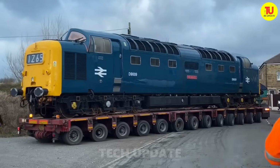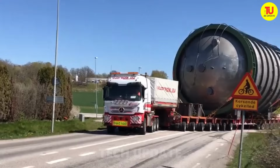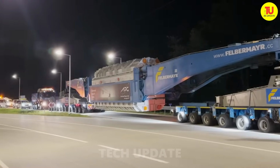We're talking about the jaw-dropping, heart-pounding world of transporting massive things like bulldozers the size of houses, giant bridges, and those sky-high wind turbine towers. These aren't your everyday hauls. This is the Olympics of transportation.